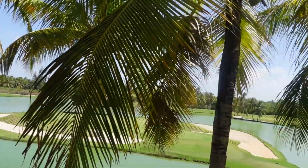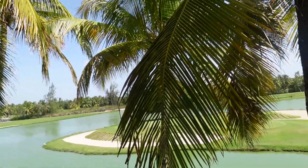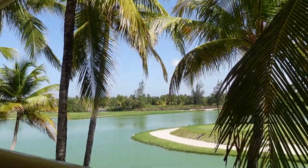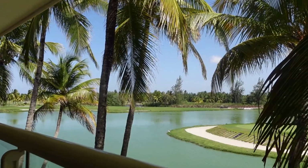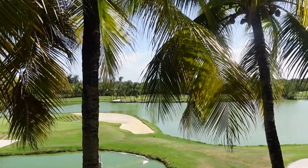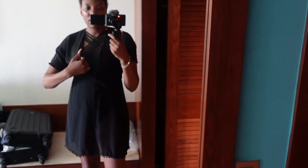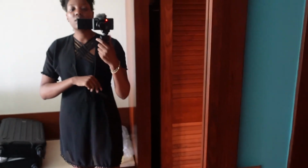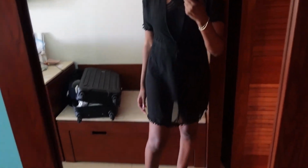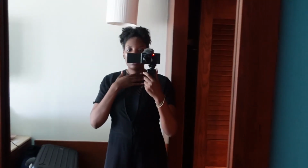I really love this view, but it's so hot and humid out here. I was trying to sit out here and finish working on stuff, but it's so hot. So I'm wearing a black one piece. I got this last year from Shein, along with the black cover up from Shein. And I'm wearing my Givenchy pool slides.